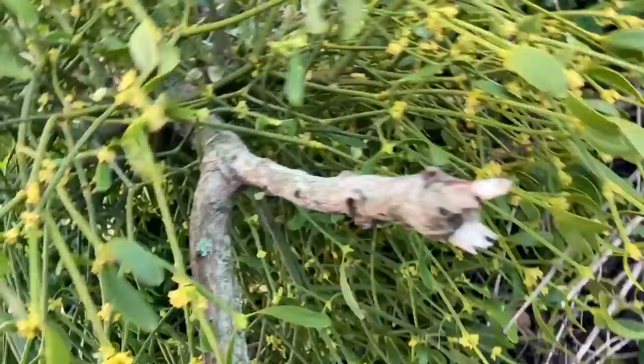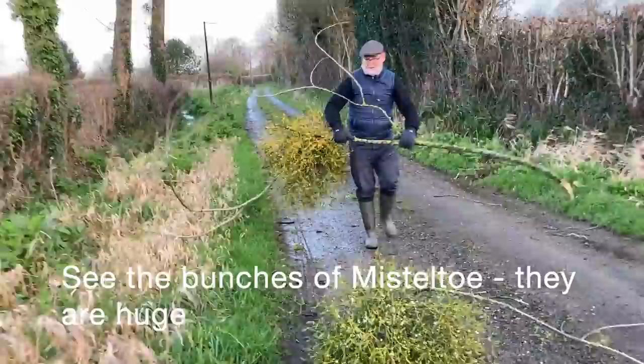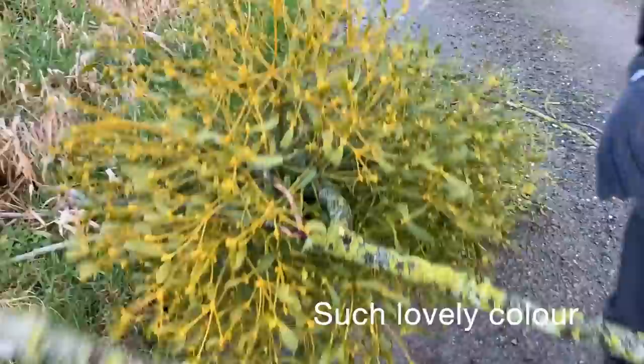Branch, you can see a broken branch of holly over there. Holly? Mistletoe. Oh, mistletoe. Did I say holly? Yes, you said holly. Okay, mistletoe. The golden colour of that. It's beautiful. Look at that. Gorgeous. Oh, wow.